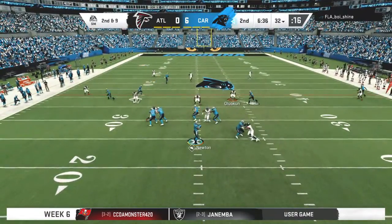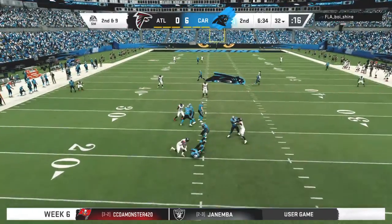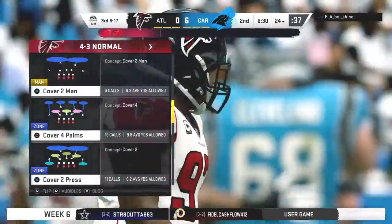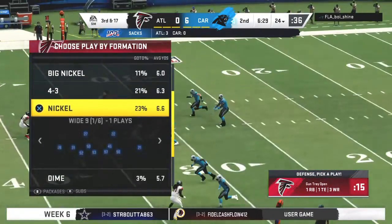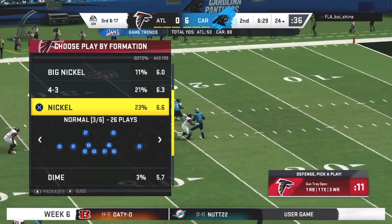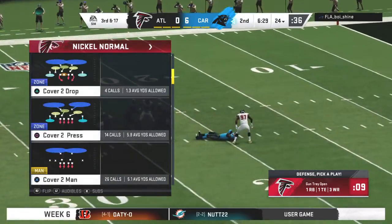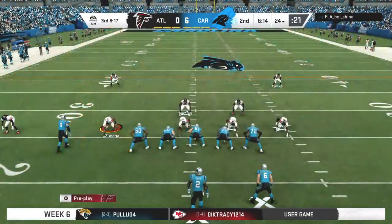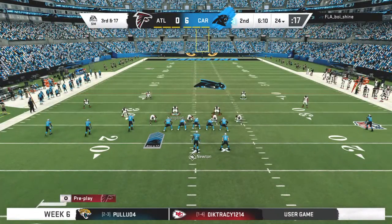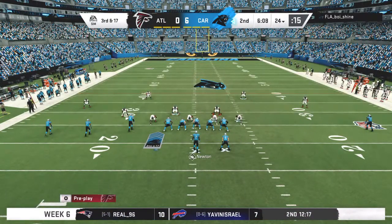Throwing again on 2nd down. Newton, nowhere to escape, and he goes down. Grady Jarrett in there to get him, and that is sack number 6 now for him on the year. Well, that was their 3rd sack of the ball game. 2nd in the league in sacks coming into this one. They're planning on making it a race to the top, aren't they? Absolutely. They're looking up at that top spot, but they might be looking down at the 2nd spot pretty soon.